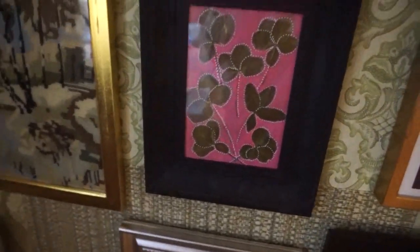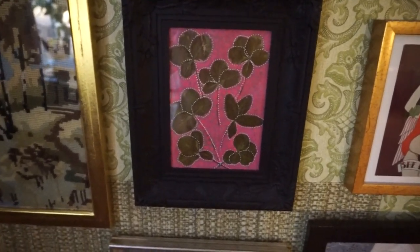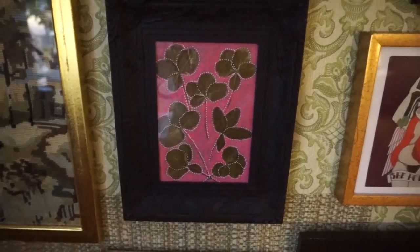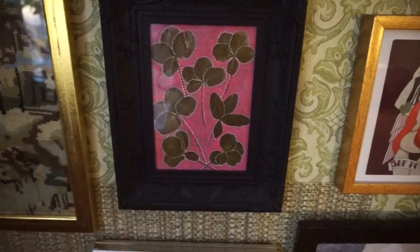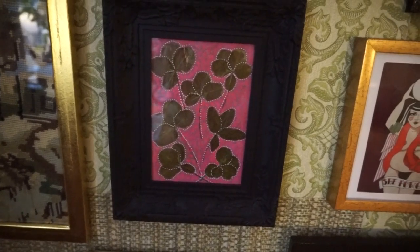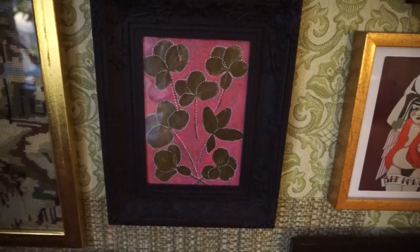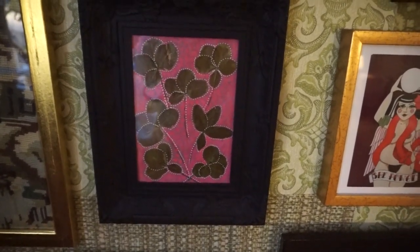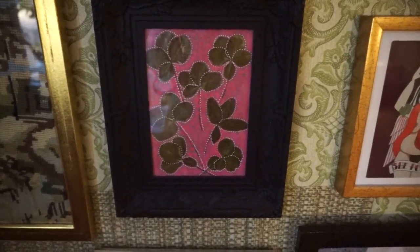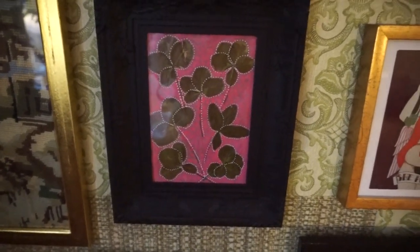And this is one frame filled with good luck. I have never found a 4-leaf clover in my entire life until this day a couple of years ago, when I found 1, 2, 3, 4 4-leaf clovers and 1, 2, 3, 2 5-leaf clovers. Whole bunch of luck.